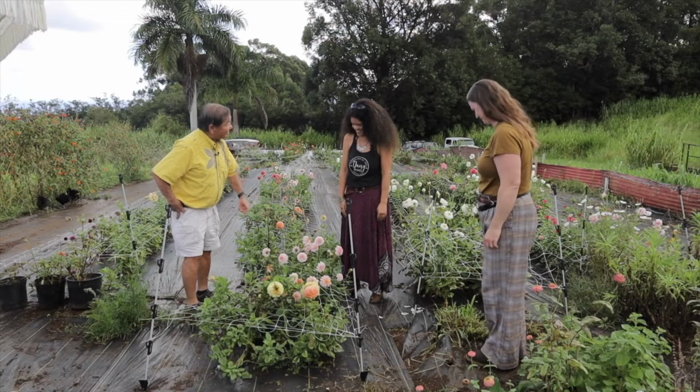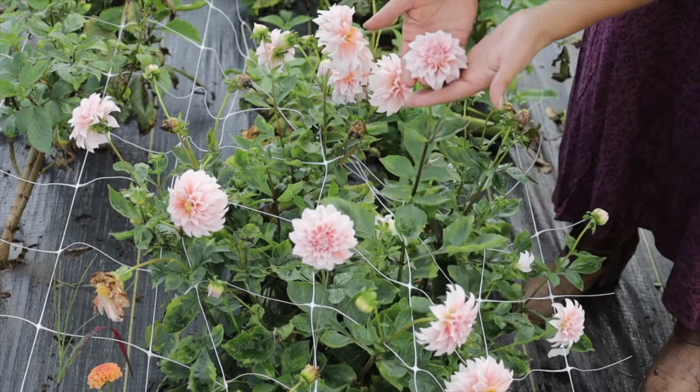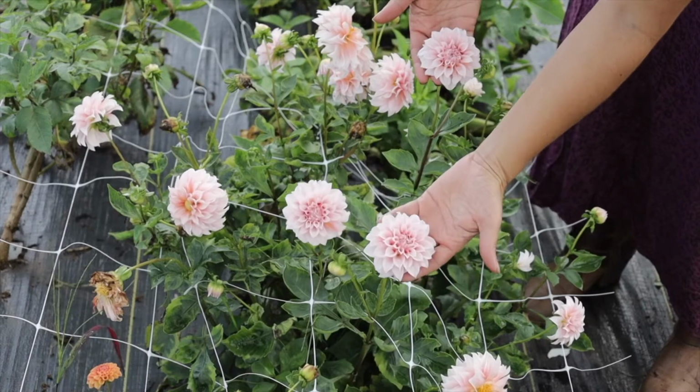I hope not. Okay, all right, should we walk around? Let's go and take a look at the farm. These are dahlias, and actually this one you're pointing to, Peaches and Cream, is one of the most requested dahlias there is.